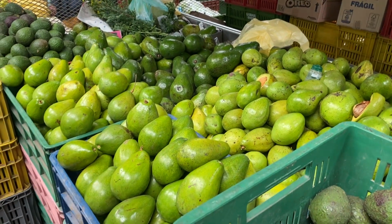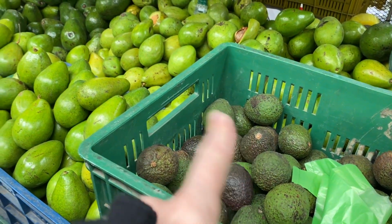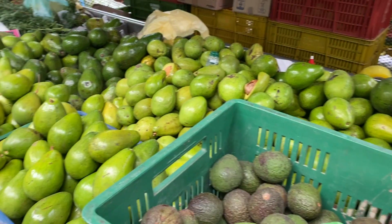So there are many types of avocados actually. You can see the difference in color or the surface and type, and they all taste different.